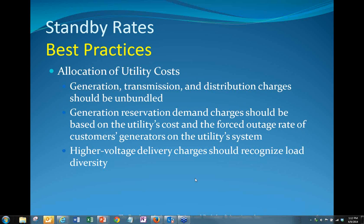The second point in terms of best practices with regard to allocation of costs is that the generation reservation charge that we discussed earlier, the capacity reservation charge, should be designed based on the utility's fully allocated embedded cost to serve the customer times the forced outage rate of the customer's generators on the utility system. And the reason that makes sense from an allocation standpoint is that the forced outages are random events, as we discussed. So when an on-site generator goes out, it could take place any time of the day, at any time of the year. The only reasonable way of estimating the probability that those outages are going to occur is to look at statistically what the forced outage rates of these on-site generators are in the utility system.